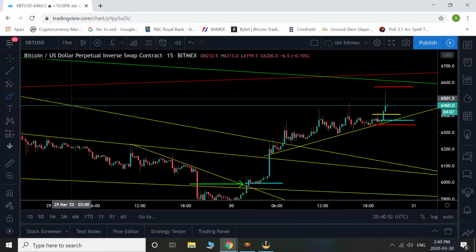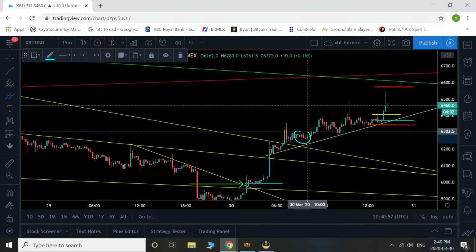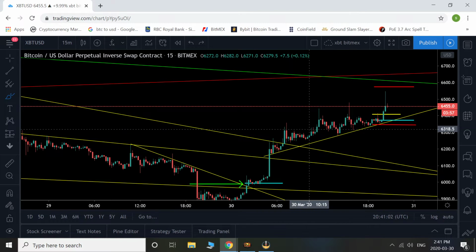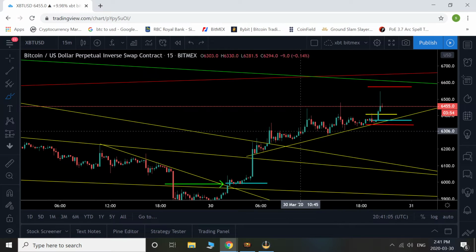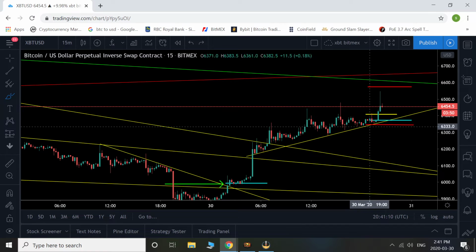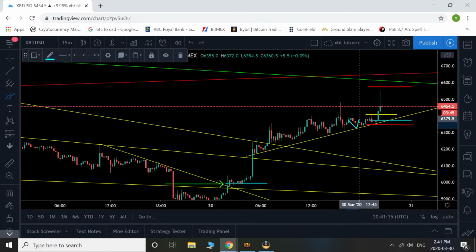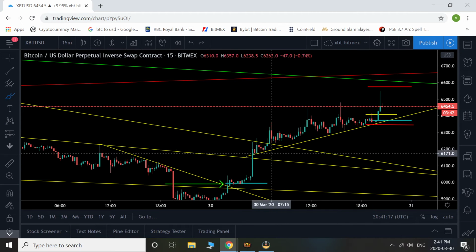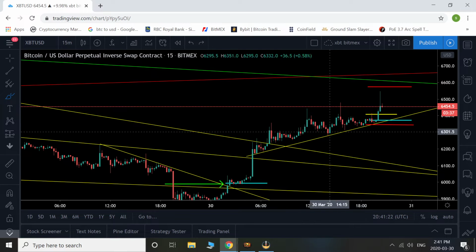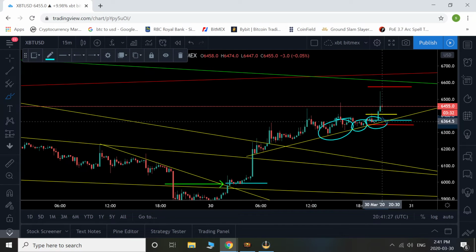And then we started kind of losing steam here. I thought we were going to have a bit of a dump here, so I exited my short, or my long, sorry. And then I was just kind of waiting to get back in. I was actually thinking that this yellow trend line here, sorry, let me point it out. This yellow trend line here, I was expecting to get a close below and look to play a short here, but we started to actually form support along here, getting kind of a triple bottom along it.